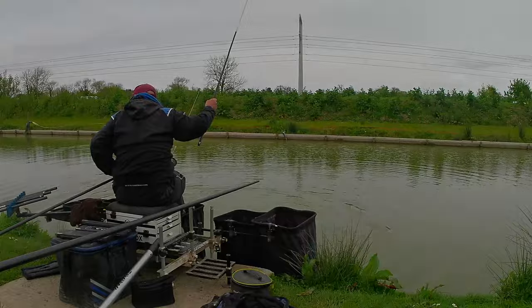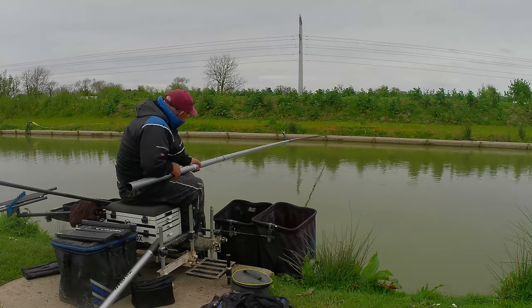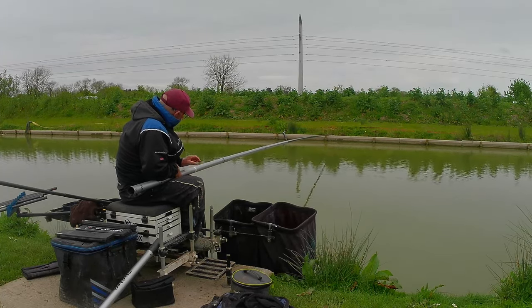I love this sort of fishing anyways. It's awesome, isn't it? Some people love snake lakes, some people hate them. I love them.